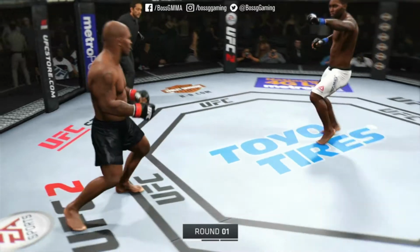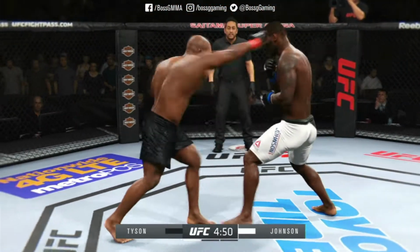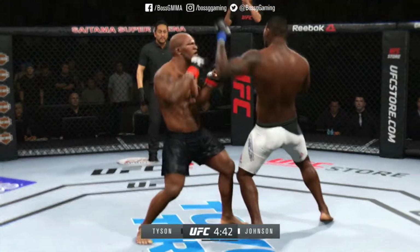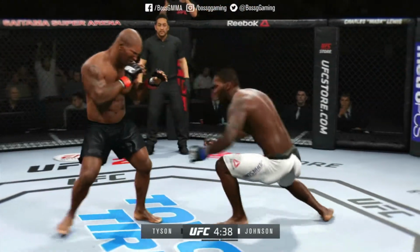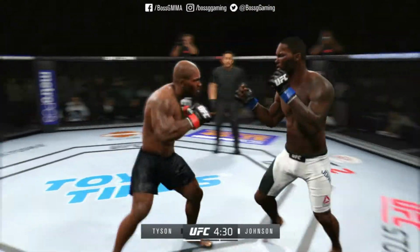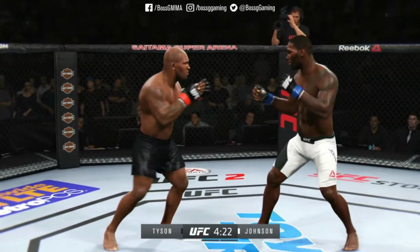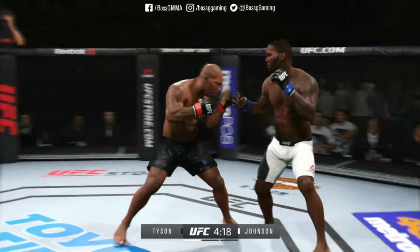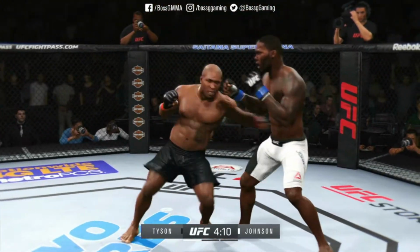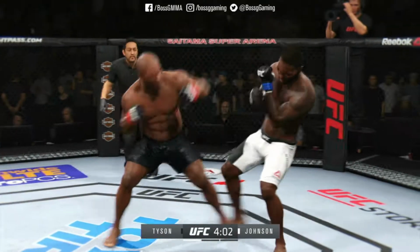Here we go! Fight scheduled for 3 5-minute rounds. White trunks for Johnson. Black trunks for Tyson. Oh, beautiful combination. Big battle early. He's doing a great job of being unpredictable and mixing things up. Tyson with the solid 1-2. Good connection by Johnson. Oh, another good body shot. Joey's really starting to do some damage. Yeah, no doubt about that one.